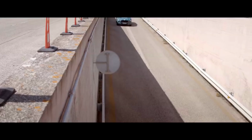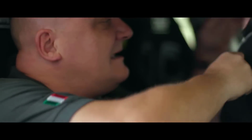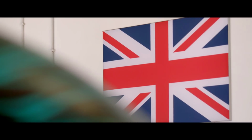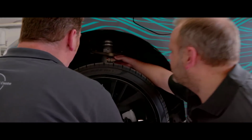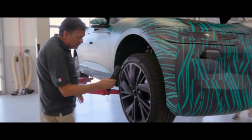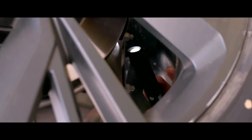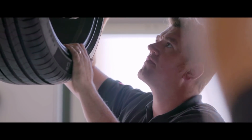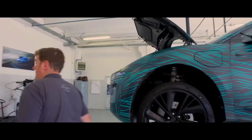But regular pit stop safety checks are essential. Clear. All good. Clear. Okay. With the midday temperature at 35 degrees, the team carefully monitor the heat generated by the car's constant high-speed cornering. We have to keep a close eye on the wear and tear of the brake pads. Some of them can reach up to 650 degrees. Coming down.